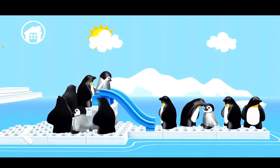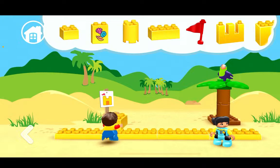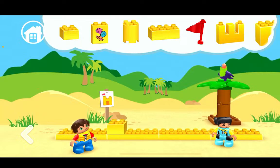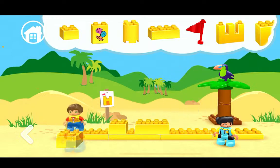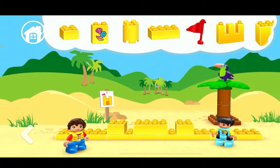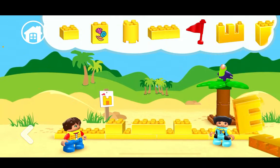Let's see what's next. There are two girls on the beach. We may build some sand towers, maybe. Let's play. These wonder tiles and these wonder tiles, and stand here. And I want to take this one. And one more. Here.